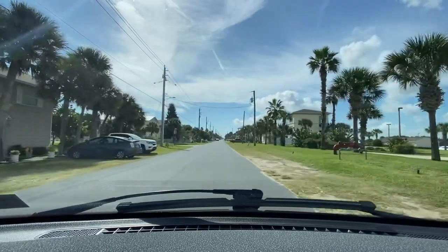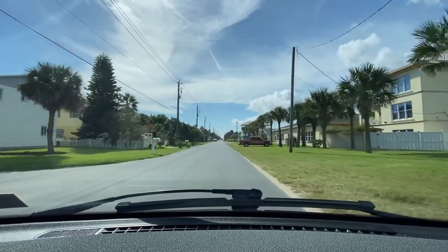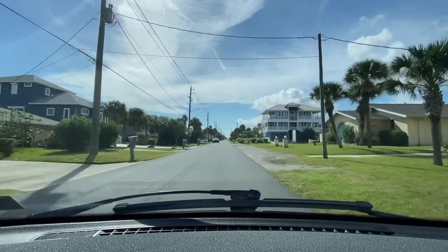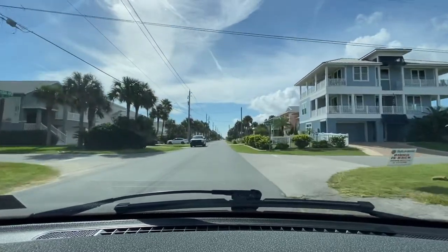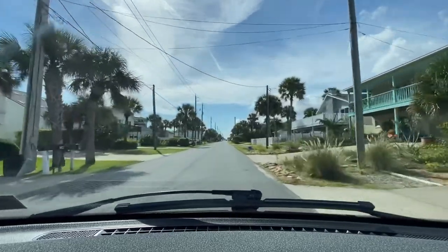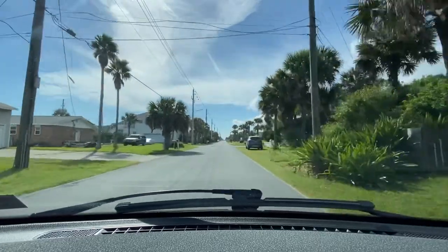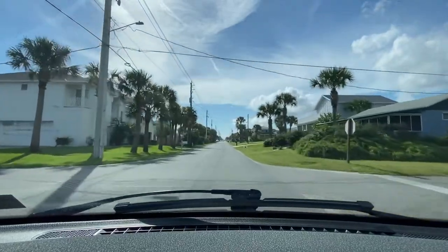Some of these houses are tall, wide, spacious looking from the outside. We're on 9th and Central Ave. That's that church on my right-hand side. We're passing 8th and Central Ave. We're traveling like 14 miles an hour. I'm going relatively slow. Passing 7th and Central Ave.